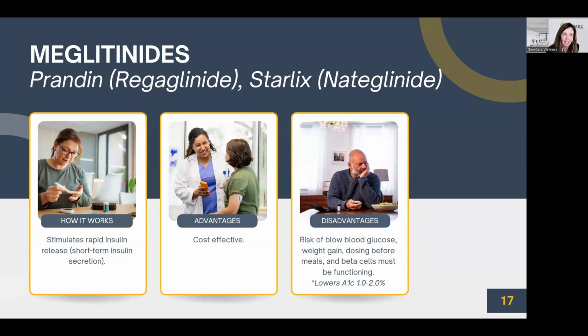So again, for somebody that kind of forgets to take their medicine until they start to eat, this can be helpful. You can wait till right before you eat to take it, and it doesn't stay in the system very long. So it can help with that meal, help with that postprandial blood sugar, and then kind of move on from there. It's not staying in the system long term. It has a short half-life.